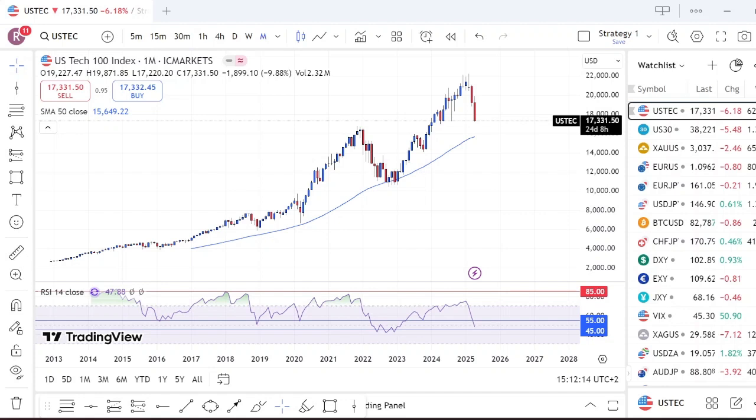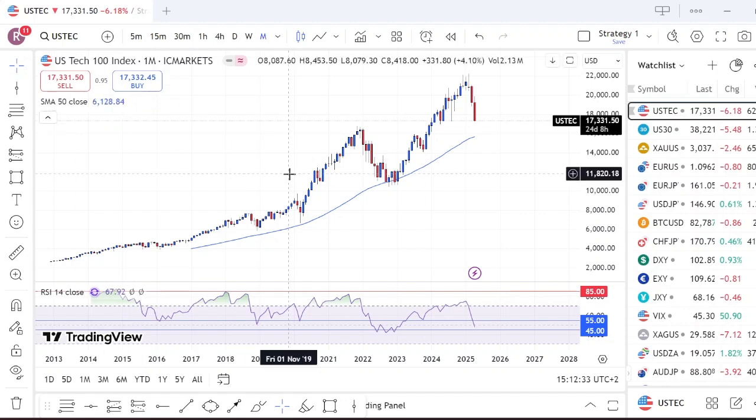It is Sunday, the 6th of April 2025, and we've had some massive moves in the previous week, which we definitely need to analyze and see how we can capitalize on these huge momentum moves in the week moving forward. So let's take a look at the previous week's movement and see what we can see.